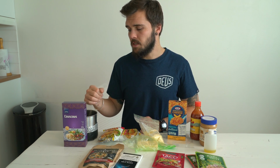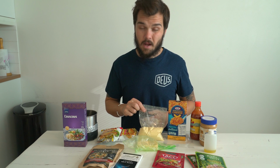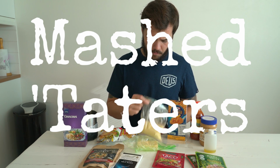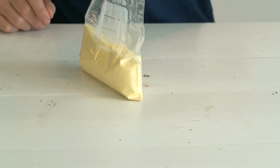That's pretty satisfying. I do get bored of couscous quite easily, but it's very cheap and very filling. Another really cheap backpacking food is instant mashed potatoes. A lot of through hikers will carry a bag like this of instant mashed potatoes. That's enough for about a meal and a half right there.